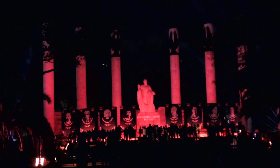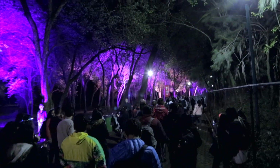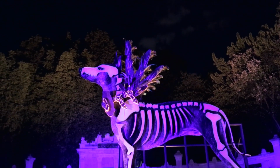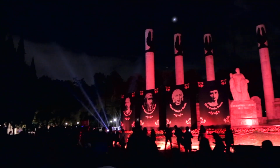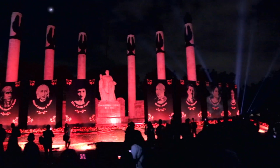So having explored this park before, I am so impressed with how they've totally transformed it. It's all lit up and they kind of have these little stations set up every, I would say, quarter of a mile or so. They'll have like a really cool artistic thing set up and then they'll have like a mariachi band or all sorts of really cool music. Apparently this is the first year that they've done it. It's really cool.